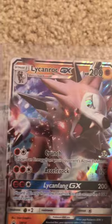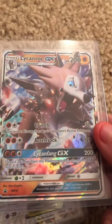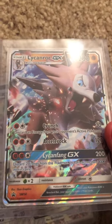for the EX area. I pulled a Lycanroc VMAX. I also pulled a Lycanroc GX. So, as you can see, there's Crunch, there's Accelerock, and there's Lycanfang GX move.